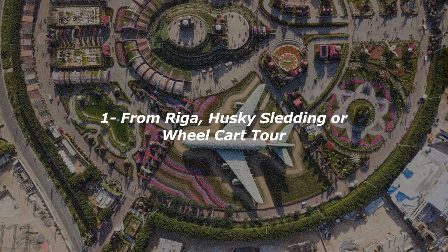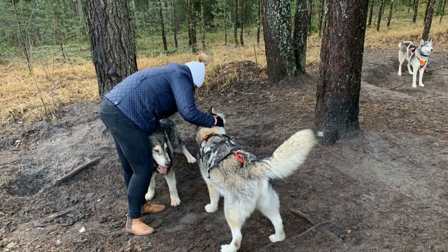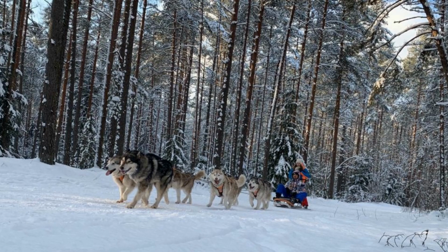Number 1. Leave Riga behind and head into nature on a husky sled or a wheel cart ride in the middle of a forest park. Immerse yourself in Latvia's wintry activities with your newfound furry companions by your side, embracing a new and unforgettable experience. Sit back and relax in your van as you head out of Riga and make your way to the wintry forest scenes about 40 kilometers out of the city.